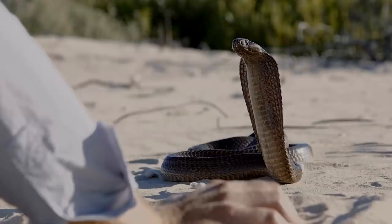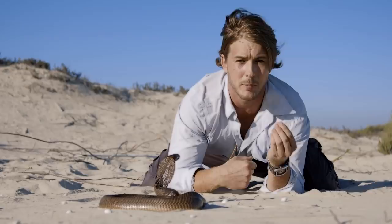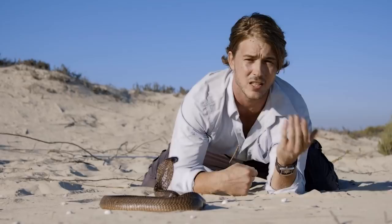It's just amazing. They're so misinterpreted, these snakes. People just think they're pure evil and dangerous. Yes, they have a very potent venom that can kill very easily, but they don't want to waste that venom. It's very important to them. They use that to kill all kinds of rodents and things out there, so they don't want to waste their venom on me.